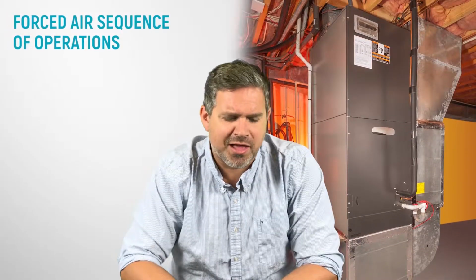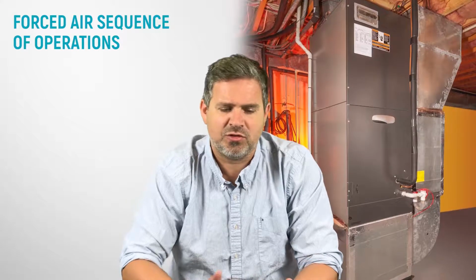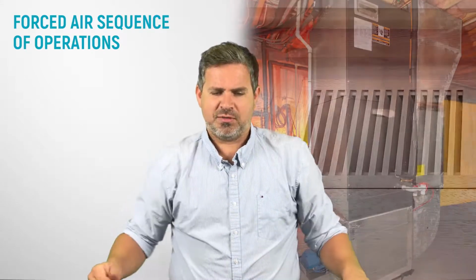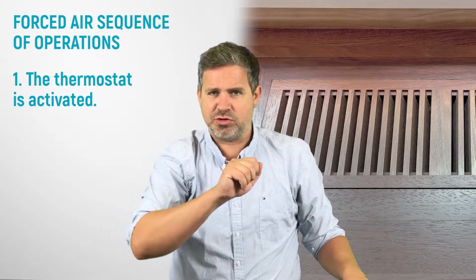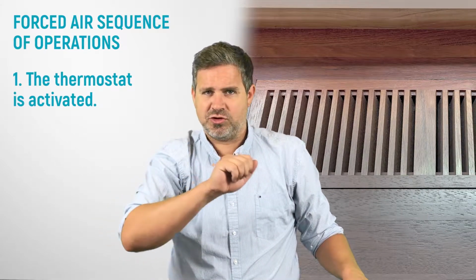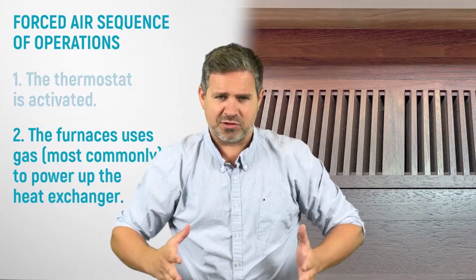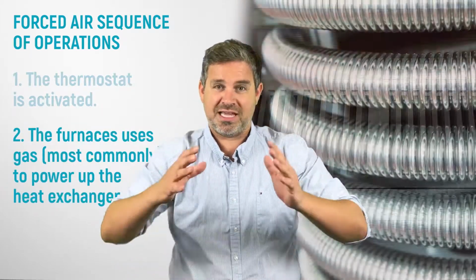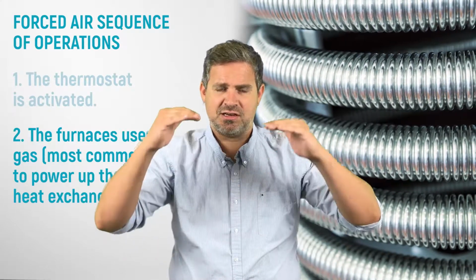Another common thing that people ask us is what is the sequence of operations? What's going on with the forced air system? So as I mentioned, the cold air is coming in. So the first thing that happens, you turn your thermostat up. As soon as there's a call from your thermostat, poof, the gas comes on inside your forced air system. It's going into the heat exchanger that we talked about before, and then that starts to heat up, tick, tick, tick.